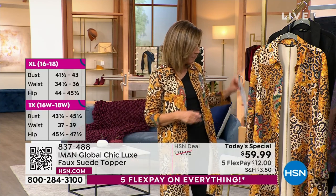But the green, Iman, you're wearing the green, which I can't even believe we have any of the green remaining. It's probably one of the most stunning colors. Exactly. I love that shade. Yeah, me too. And I'm wearing it with a matching mock top.